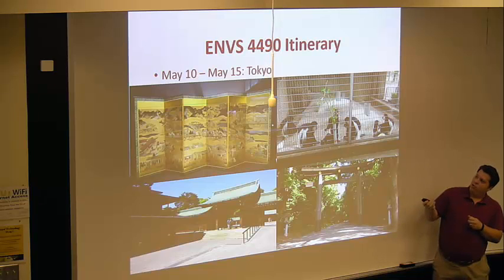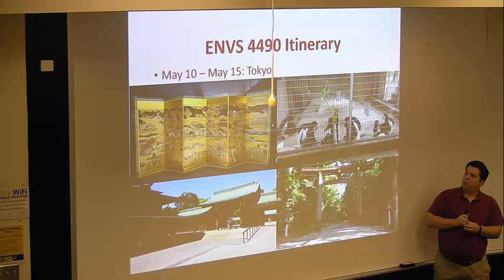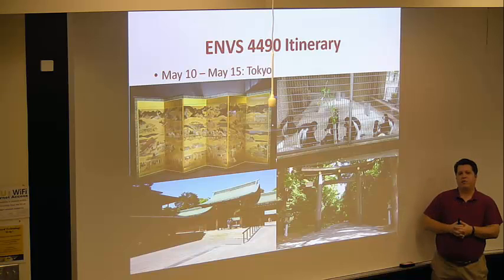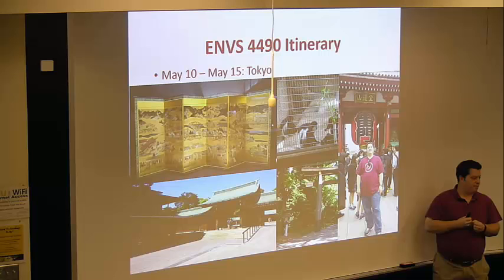And then also in Ueno Park is the Tokyo National Museum, where they have all sorts of historical artifacts about the history of Japan, dating back, I think the oldest one that I saw at that museum dated back to 3000 BC. So that will give a very interesting perspective on the history of Japan.